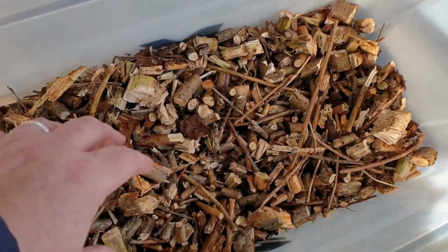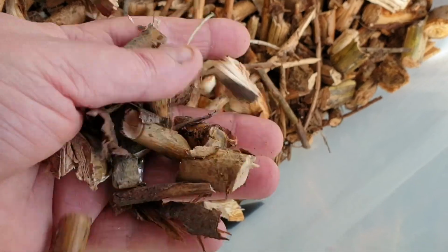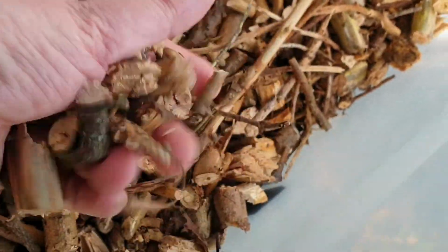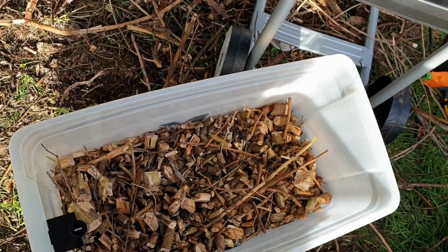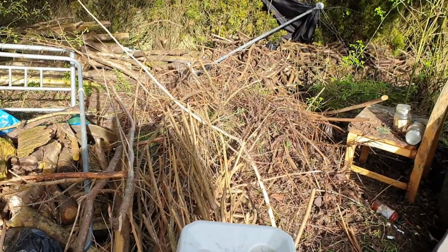Cutting it into nice little bits, little squares. There's the odd long bit in there, but quite good. Really pleased with that. The pile's getting smaller. I think it is.